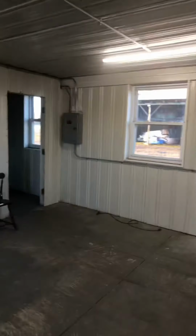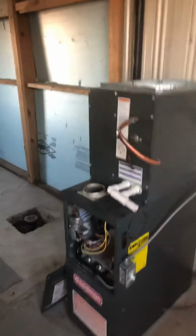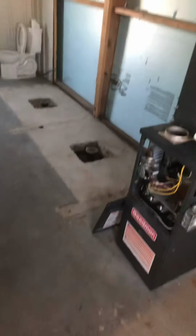Again, we've got new service in here. We've just run the phone lines up to here, the new electric. We got a new small hot water heater, a new heater that'll get hooked up. We ripped out the old showers, so that's going to get fixed. We're going to put a new subfloor in, new toilet, new bathroom over here. I don't know why this door's open. But anyway, this is where the new office is going to be. This will be for the service side of our business.